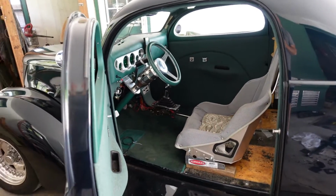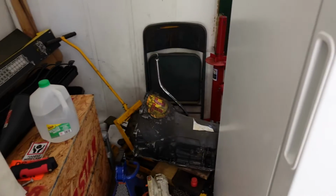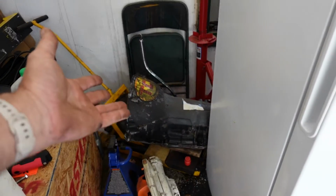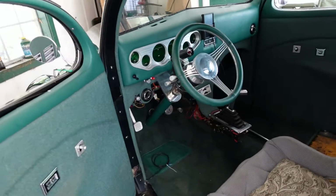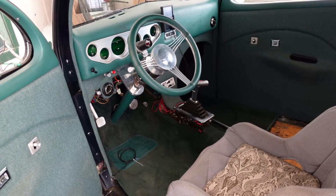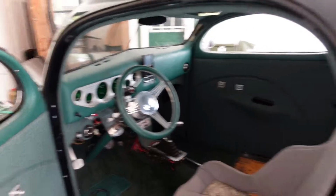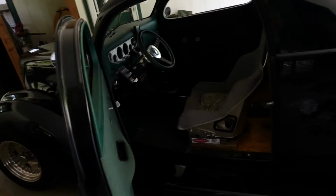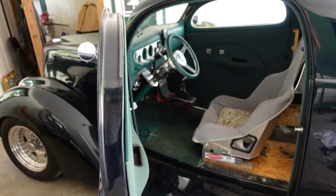And no leaks, finally. I mean, it's still leaking and there's no oil in it. I don't know how that transmission generates trans fluid. I don't know what it does. But no, this has no leaks at all. So I'm pretty darn happy with it. So yeah, we're gonna go get the trailer set up and see if we can get this thing ready to go to the shop.